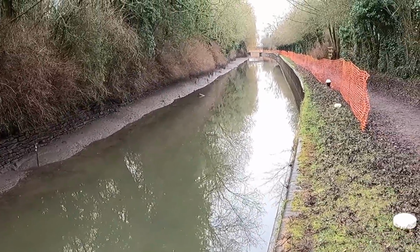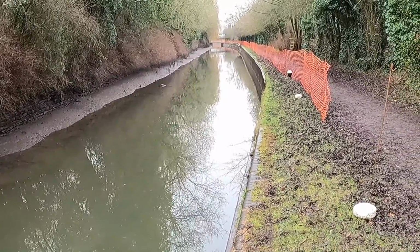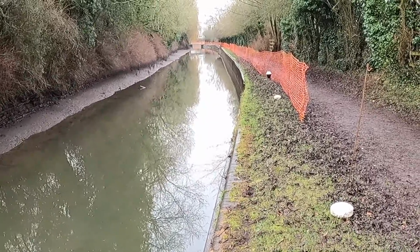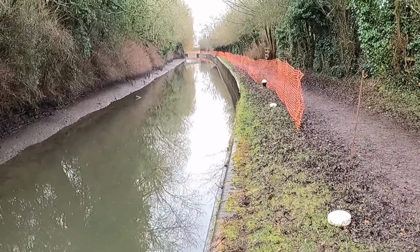I'll go back up, we'll have a look at that hole in the towpath on the way back up, and that's just done. Not much more to see here. I think it's shut for, it was 11 days the stoppage notice changed to from the 10th, so the 21st, I take it that is, but we shall see.